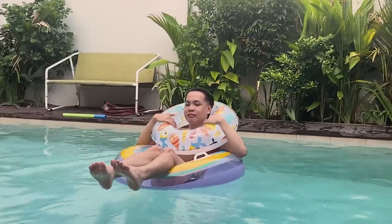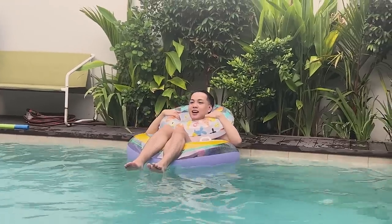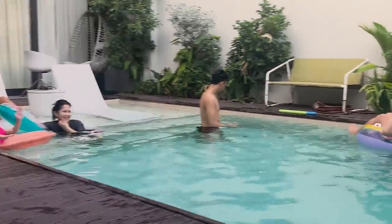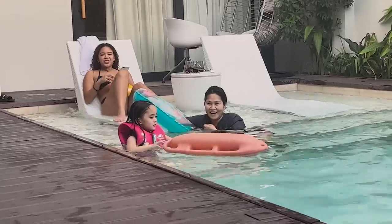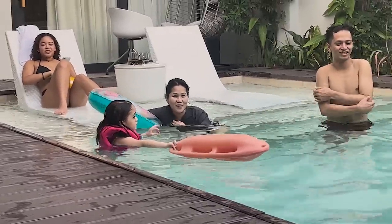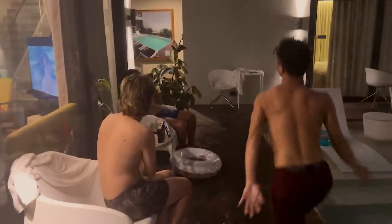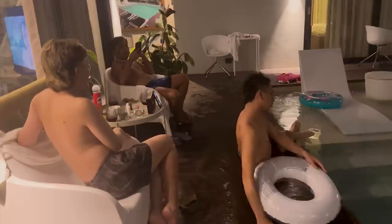Hindi na takot na lulunod. May salbabida, pati yung ulo. Ito yung lifeguard mo daw. Eh, si Millie. May hangover yan.